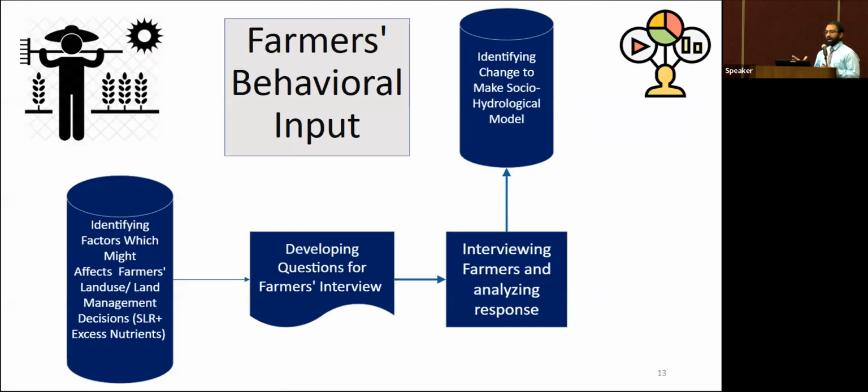Now, the new thing I'm doing is adding farmers' behavioral inputs into this. First of all, I'll be identifying several parameters which affect farmers' perception of sea level rise and excess nutrients in the watershed. Then I will develop several scenarios and questions for interviewing farmers. Then I'll be interviewing farmers as well as analyzing their responses. Also, from that, I'll be identifying several parameters and inputs which I need to change in my SWAT+ model.